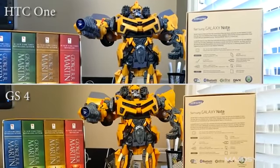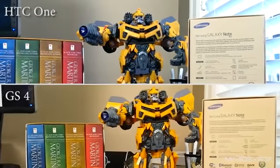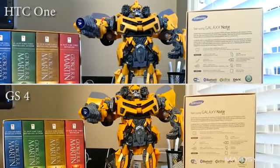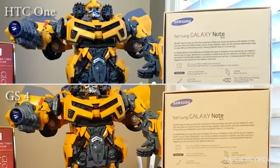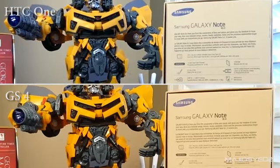Now in terms of video, both of these cameras record 30 frames per second 1080p on the rear facing camera. Now there is a big quality difference from the front facing camera of both these devices. You'll notice that both of the devices on the rear facing camera produce some really nice looking HD footage. Both of them are really on par with each other, and in a well-lit situation like this, they both produce some pretty remarkable looking HD footage.